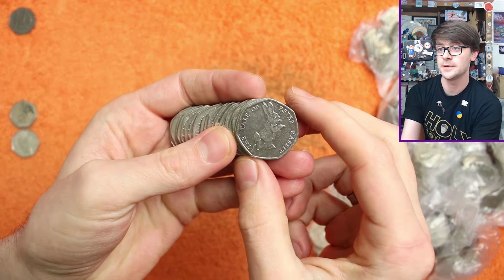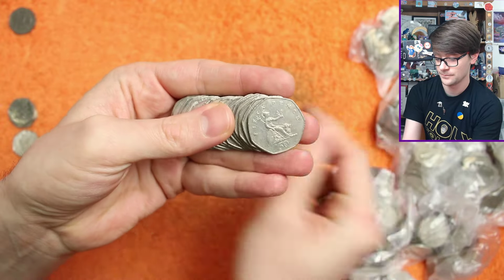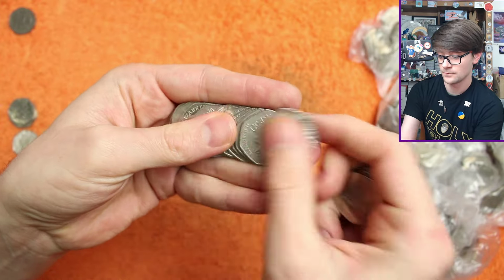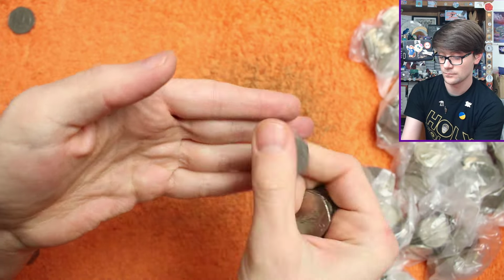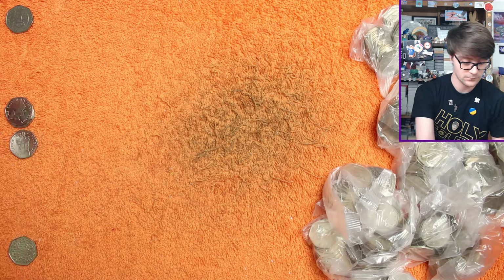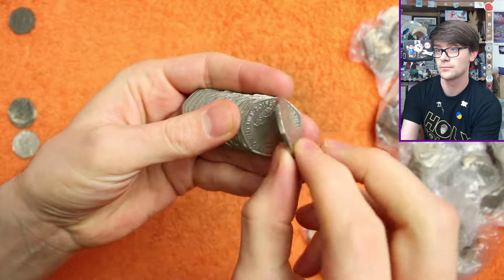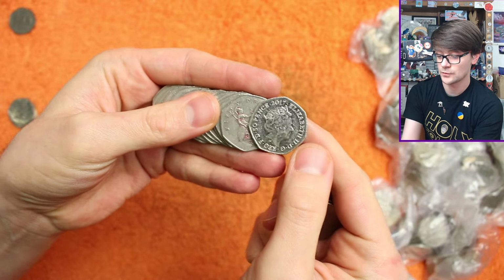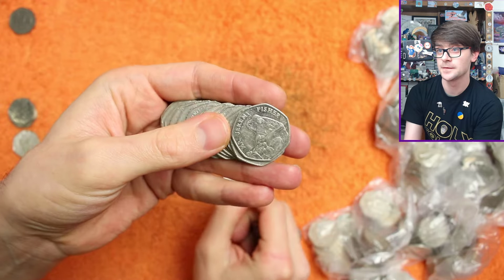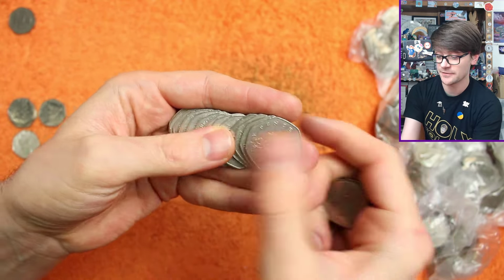Oh, there we go, another Peter Rabbit from 2017. Just showing how common they are. Oh, 2017, that'll be something. Jeremy Fisher. So that's half of the 2017 Beatrix Potter set found so far.